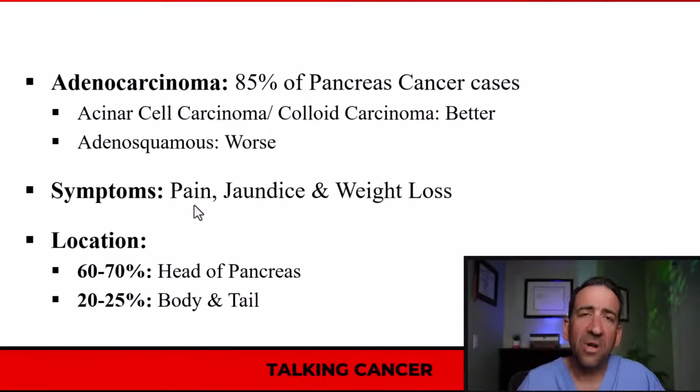So if you ever see somebody that's having continued weight loss and they're having pain, especially in the middle of their abdomen radiating towards their back, you have to think of the possibility of a pancreatic cancer. And if they're developing some yellowness to their skin or the yellowness in the eyes, you need to get worked up as soon as possible.